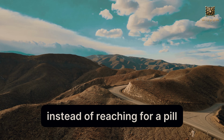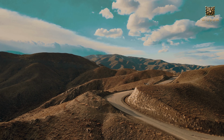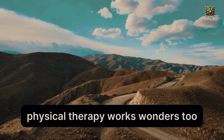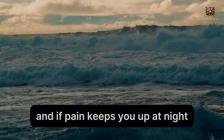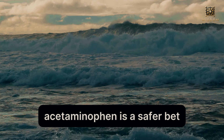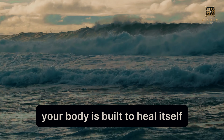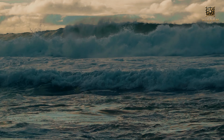Instead of reaching for a pill, try a warm compress or a soak in Epsom salts. Physical therapy works wonders, too. It strengthens muscles and keeps you mobile. And if pain keeps you up at night, acetaminophen is a safer bet. Your body's built to heal itself, sometimes it just needs a little patience and TLC.